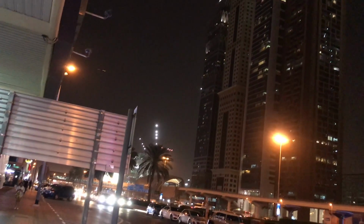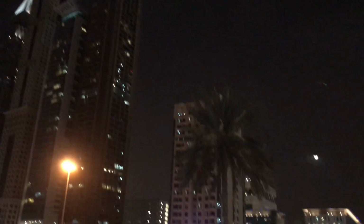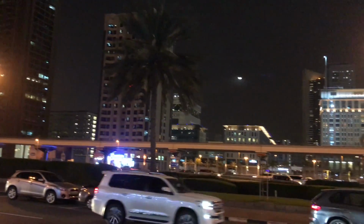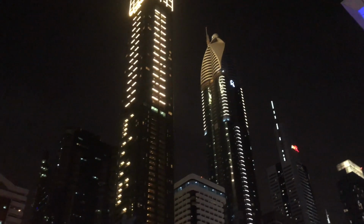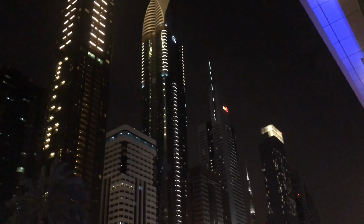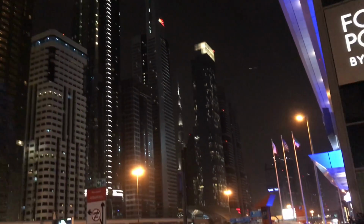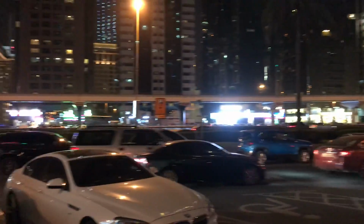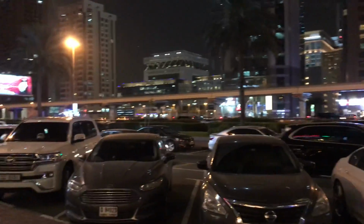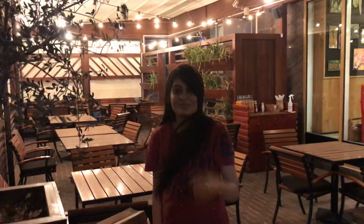This is how the area looks like at night. Those are the Emirates Stars. That, ladies and gentlemen, is the Burj Khalifa visible through the creek. The area has a lot of spark even at night and has a wide range of restaurants in case you want to dine out. Yes, it was too windy.